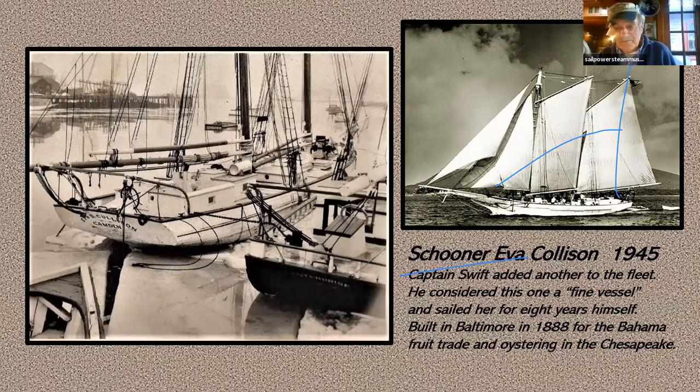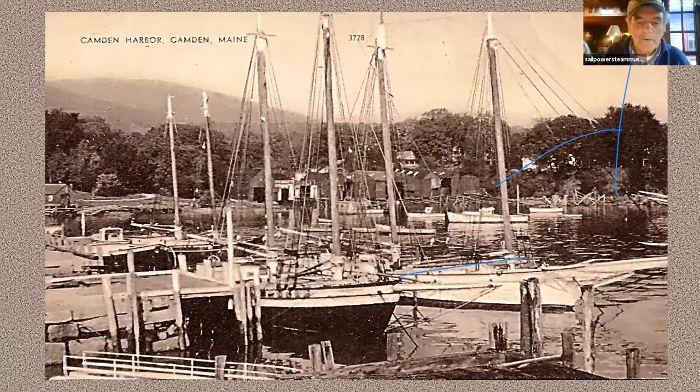The Cullison was built in Baltimore, 1888, for the Bahama fruit trade and for oystering in the Chesapeake. She's obviously an oyster boat, what they called an oyster boat. And she got oysters both in the Chesapeake and down in the Delaware Bay. Eva Cullison laying alongside the Enterprise there in Camden Harbor. I don't know what year that was, but probably somebody could tell me.